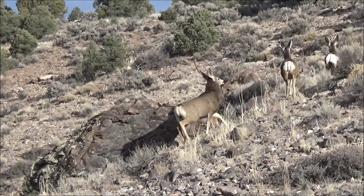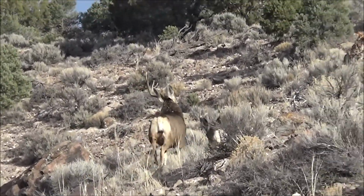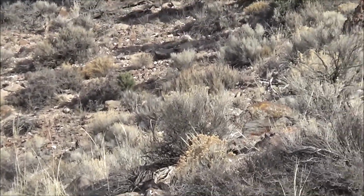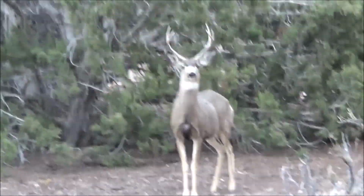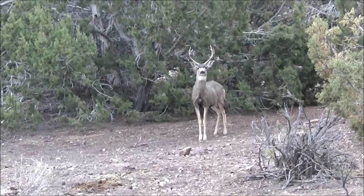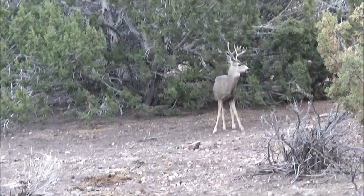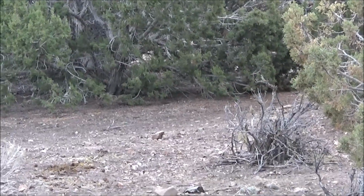Well, I went up in this canyon where I've seen nice bucks in the past, only to find this guy's a one-antler deer. So he's a 4 on one and 0 on the other, and he's going away now. Out at Bailey Springs on the 29th, I was hoping to find a nice buck, but this is the only buck I've seen so far. He's right at the spring, and he's going away now.